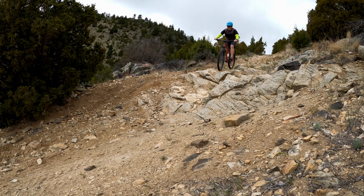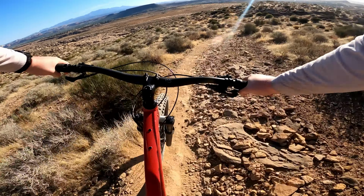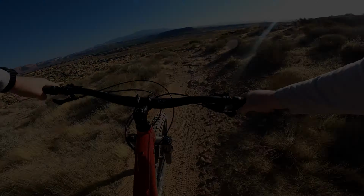The other reason I'll mention is that hardtails help you to become a better rider. Full suspension bikes are forgiving of poor technique, while hardtails will let you know when you're doing something wrong. And if you want to be a better rider, you need to know when and what you're doing wrong.